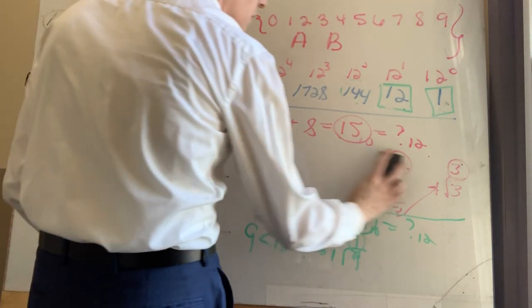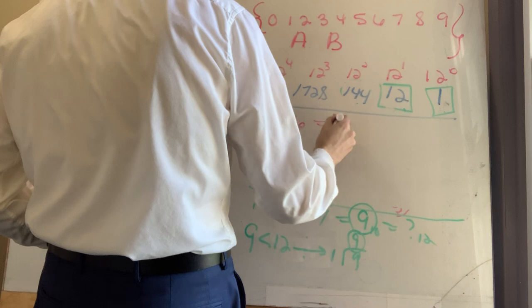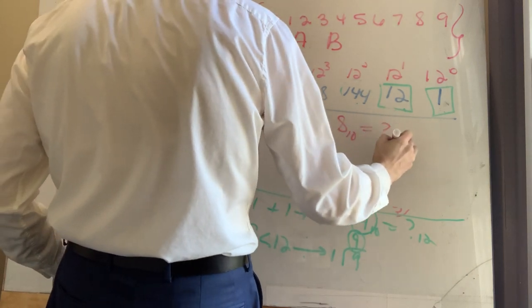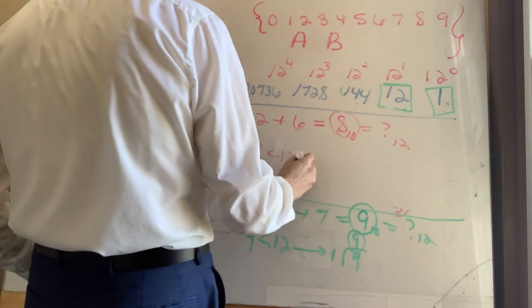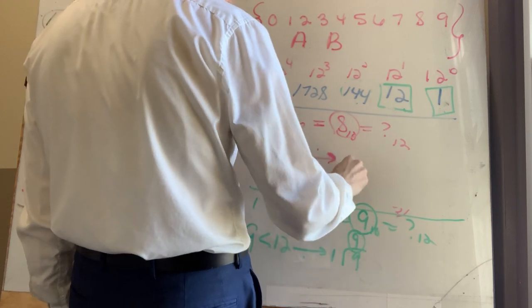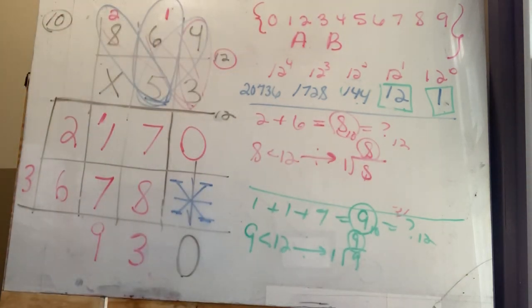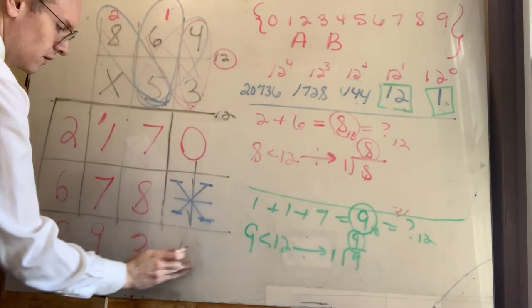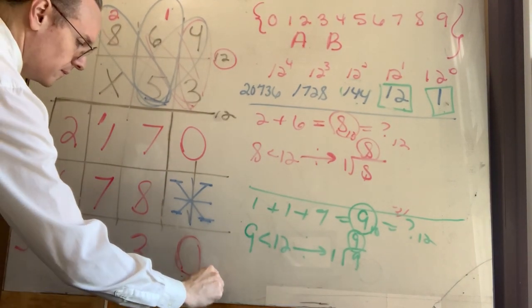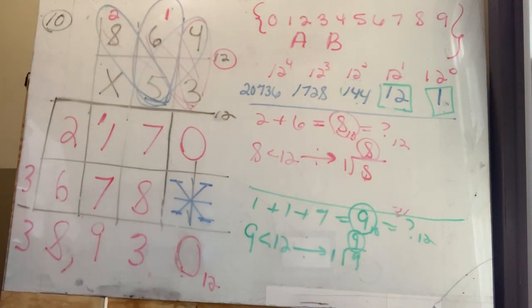If you did 2 plus 6, you would get 8 in base 10. What is that in base 12? 8 is less than 12, and it's less than the base. So you would divide by 1, which is the next one, and you would get 8 again. And then this one is just 3 by itself, so you have that. This is 38,930 in base 12, which is what this multiplication would work out to be.